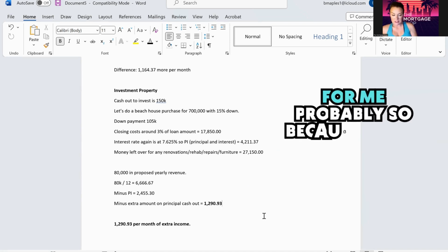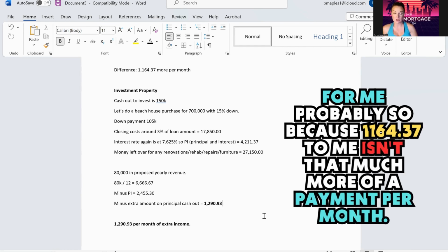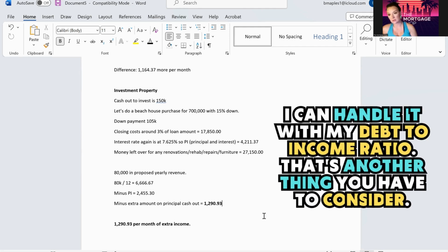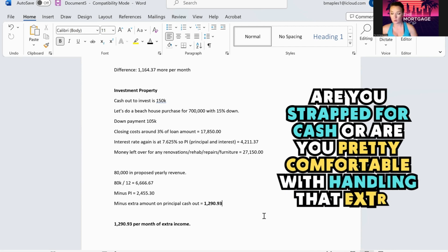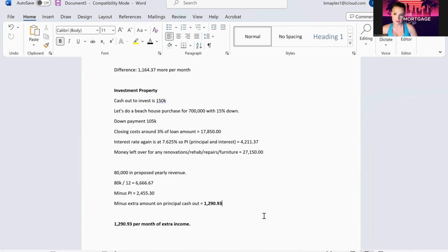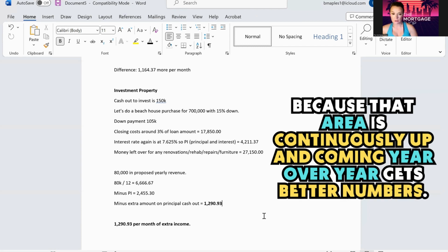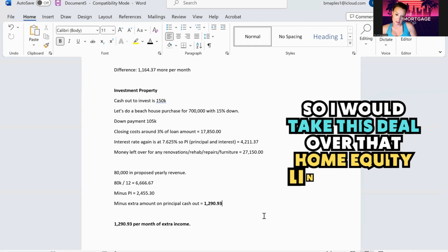For me, probably so, because $1,164.37 to me isn't that much more of a payment per month. I can handle it with my debt to income ratio. That's another thing you have to consider. Are you strapped for cash, or are you pretty comfortable with handling that extra payment? I'm going to do this because I know that property will appreciate in value, because that area is continuously up and coming. Year over year gets better numbers. So I would take this deal over that home equity line of credit.